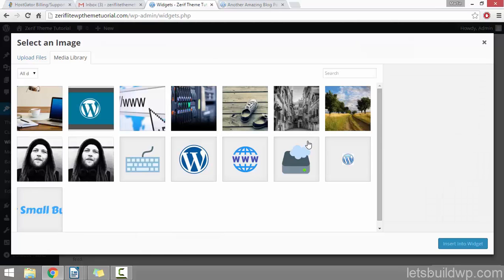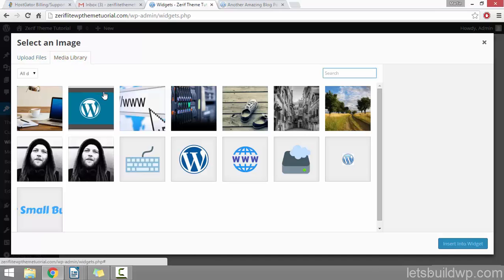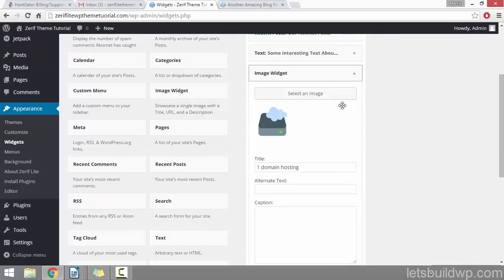Then we would just search for the image on our computer by clicking Upload Files and Select Files, or we can choose one of the images we already have by clicking Media Library and then choosing it. So for this example, I'm going to add this image. Then we would add our title and alternative text and click Insert into Widget.